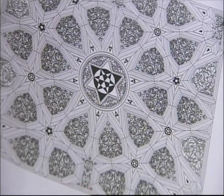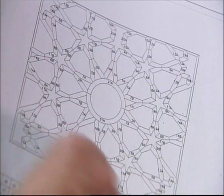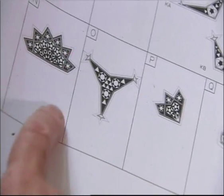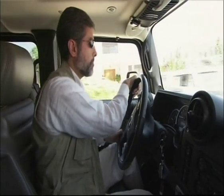So these are the external details, and then you turn over and you've got what happens behind them. These are the structural pieces of wood that hold the decorative details together. So here's the engineering, each piece carefully numbered. And here we've got lots of little decorative motifs with inlay of ebony and ivory, which occur at certain points in the geometry. In all, this book contains instructions for the making of over 16,000 pieces of wood. This was a really remarkable design project. Minwar had cracked the code of Saladin's Minbar, and every detail of the design was complete.